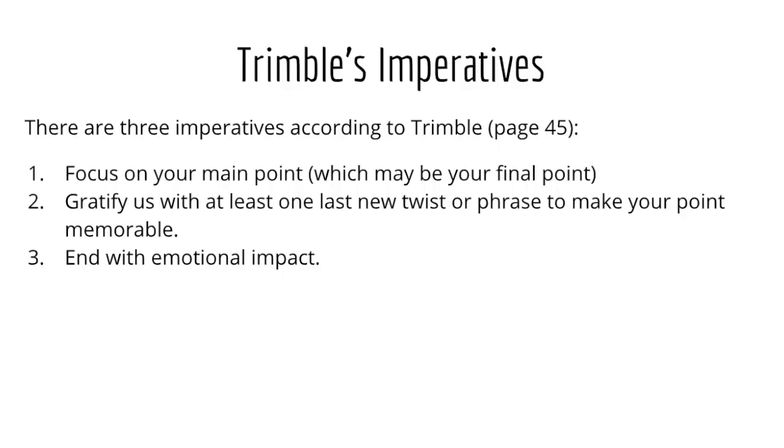Focus on your main point. Again, the longer the essay, the more likely it is that your reader will have forgotten exactly what your main claim was. Hopefully, those topic sentences and various signposts throughout the essay have reminded them what the main focus is. But we want to make sure that we end the essay with telling them what you told them, reminding your reader of what they have just read.